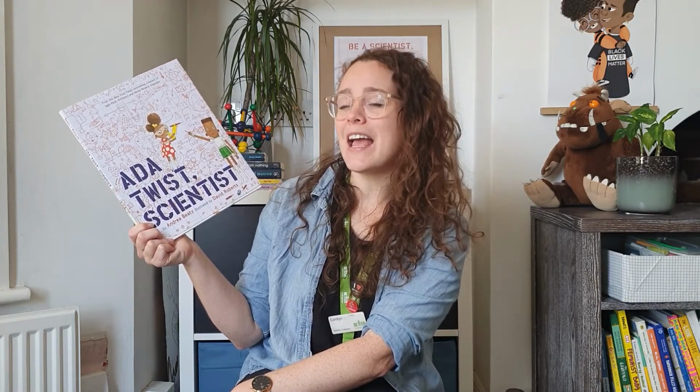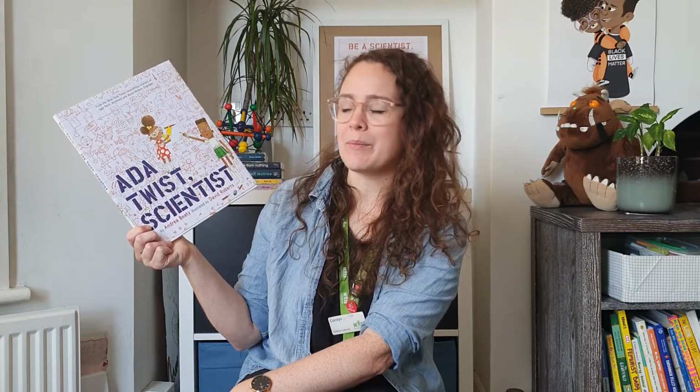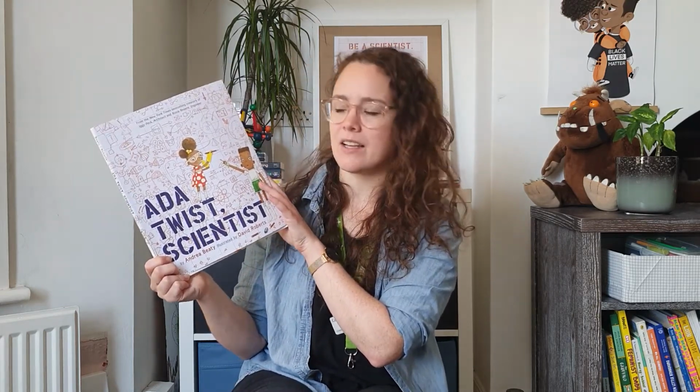It's about trial and error and experimentation and the failure and discovery of science. And it's also about parenting a young scientist. And all children really are young scientists trying to figure out the world around them. And Ada's parents really tried to support her in that, which is a lovely, touching side to the story.